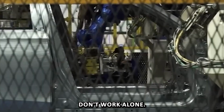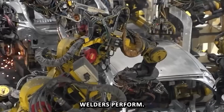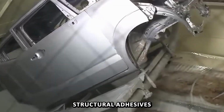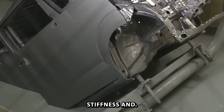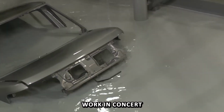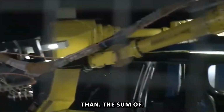But robots don't work alone. In areas requiring special attention, skilled welders perform manual work alongside the machines. Structural adhesives are also applied robotically before certain panels are pressed together, increasing torsional stiffness and reducing vibration. These adhesive bonds work in concert with the spot welds to create a body structure that's stronger than the sum of its parts.